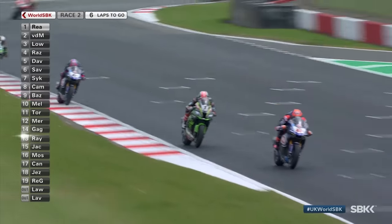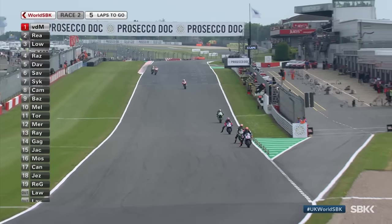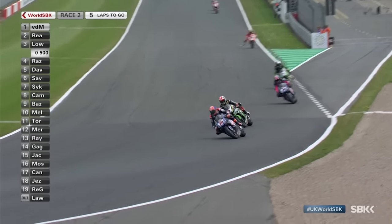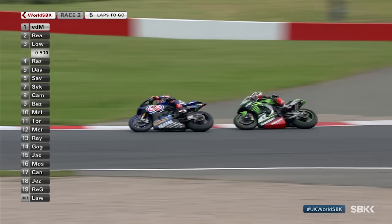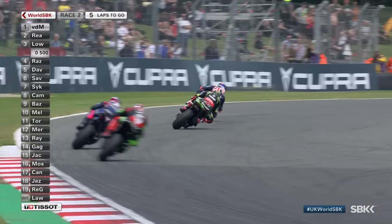Well, Toprak's been able to pull in a second and a half in the last 2 laps with all this fighting. VDM leads the way here. Michael Vander Mark, winner of yesterday's race. He's trying to win a double victory here at Donington Park, but is Jonathan Ray going to be able to hold that tight line, carry the momentum down the hill towards the old hairpin?